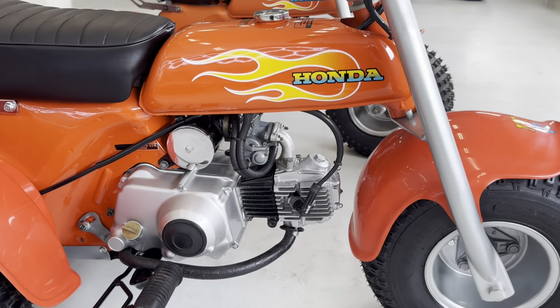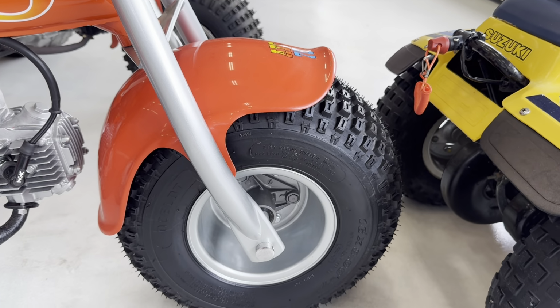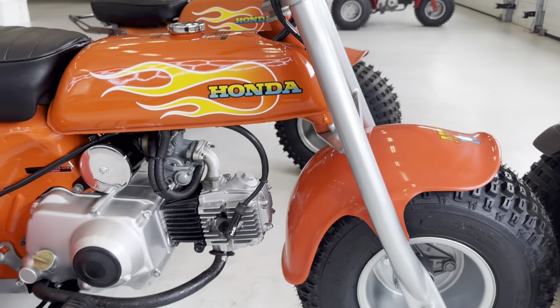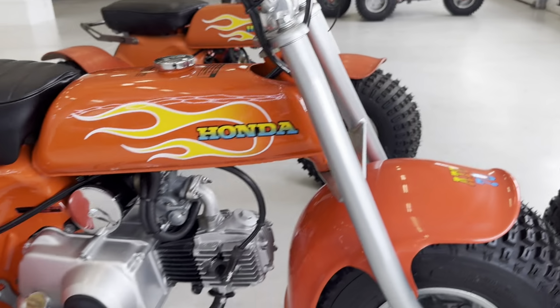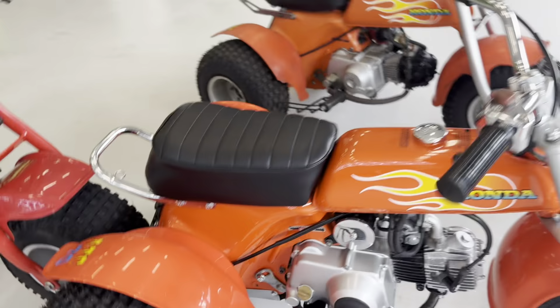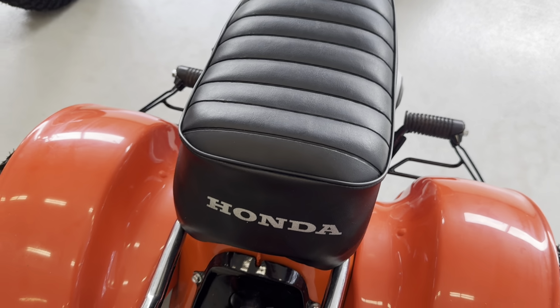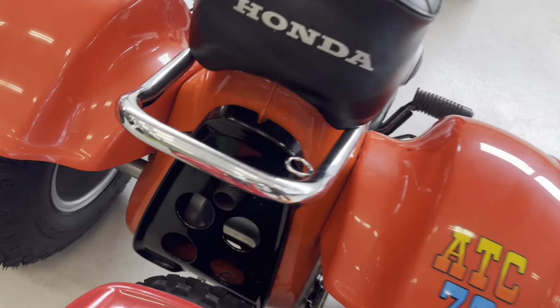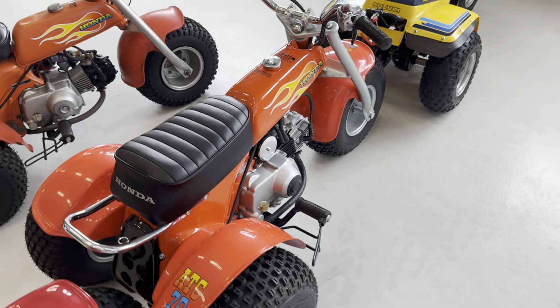But look at this bike. Look at the fit and finish on that. They use the same tire. Now they're not factory tires. They use the same aftermarket tire on both bikes. The fitment of the seat, the finish. That's a nice bike right there.